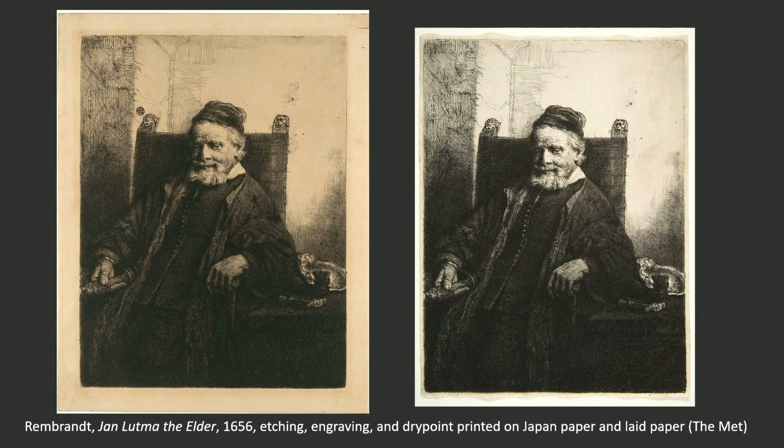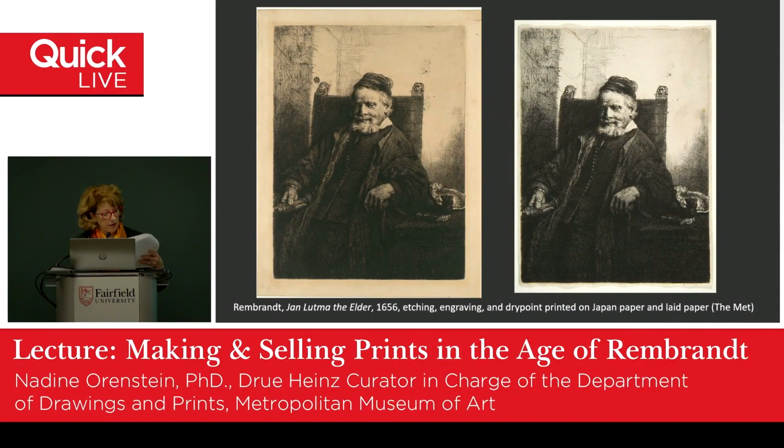Finally, the other thing that Rembrandt does is print on different kinds of supports. So we saw that he printed on vellum just now. Another thing that he did was print on Japan paper, and this was paper that was coming from the Far East on ships coming into Amsterdam, where he lived, and he loved it.